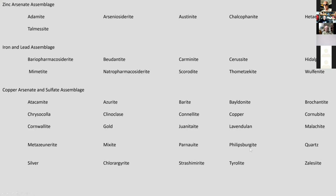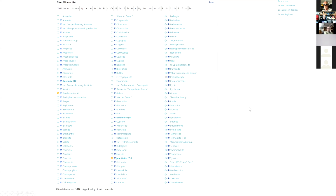the new mineral, very new mineral, gold hillite. Again, Bill Wise examined a lot of Phillipsburgite at Gold Hill, and it was all phosphorus deficient. So there's a possibility that most, if not all, of the Phillipsburgite may be gold hillite. There's the overall list for the minerals at Gold Hill. Type locality for the austenite, juanitaite, gold hillite.